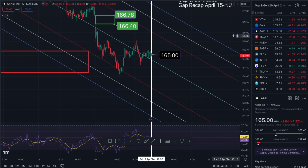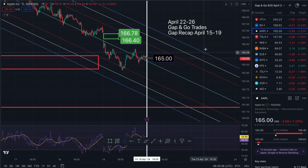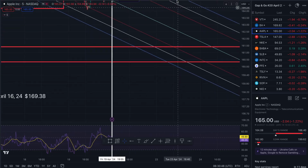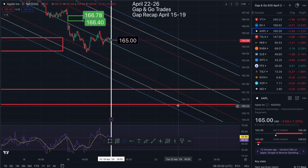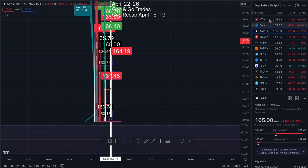We ended the week at 165, down 1.22. I feel like we're bleeding out here, but I do have gaps that take me down, I believe, to the 145 range in the big picture. Let's just look at this on the monthly.